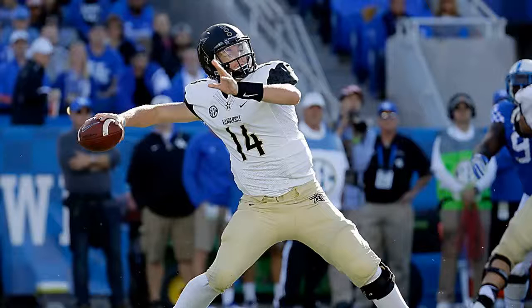2. Will Derek Mason's defense continue to get pressure? Through 2 games, the Commodores' defense has been stellar at getting into the backfield. Vandy has already posted 8 sacks and 20 tackles for loss. Incredibly, those 8 sacks are already more than half the total Derek Mason's unit had in 2016.